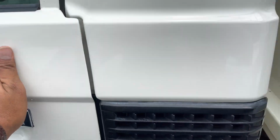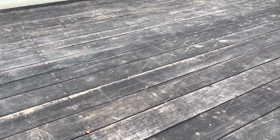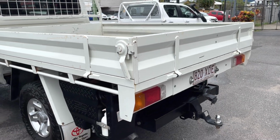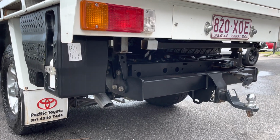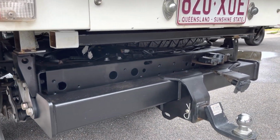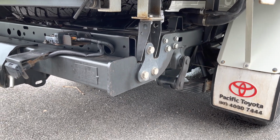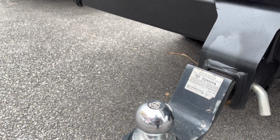Okay, so that's the passenger side. Just giving you a look at the tray itself. So it's got a wooden floor. That's pretty tidy on there. Basically, I can probably get the boss to have a look at that and maybe put some varnish or something on the floor just to bring it back. Just on the tow bar itself, it actually hasn't had much towing at all. As you can see, the look of the tow bar tongue.